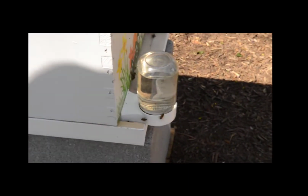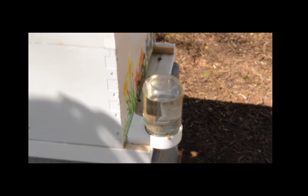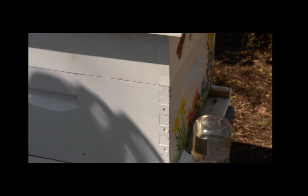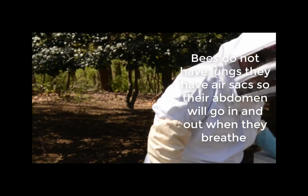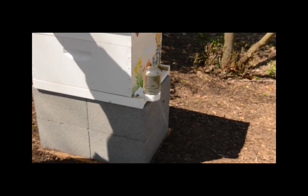Sometimes you'll see them, if they're on top of here or even there, you'll see their back end go in and out. They don't have lungs. And they also don't have nostrils. They have what are called air sacs, and they're on their abdomen. They don't have noses. They have tongues, though.